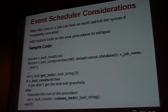Now, event scheduler considerations. It runs like cron, and I found that out the hard way. I thought it ran like the Oracle job scheduler, where it waits for the job to finish before re-executing. In this one, it doesn't. I basically brought a production system down real quickly by running a job every minute that took 5. So I had 1,000 of these things running and basically just brought it down.